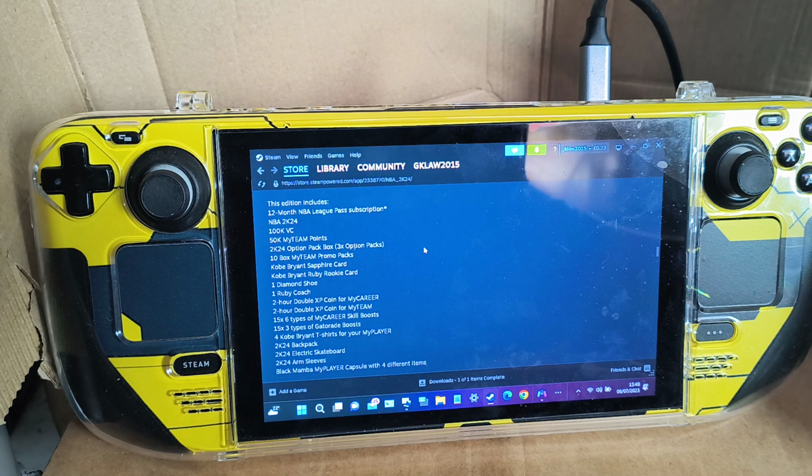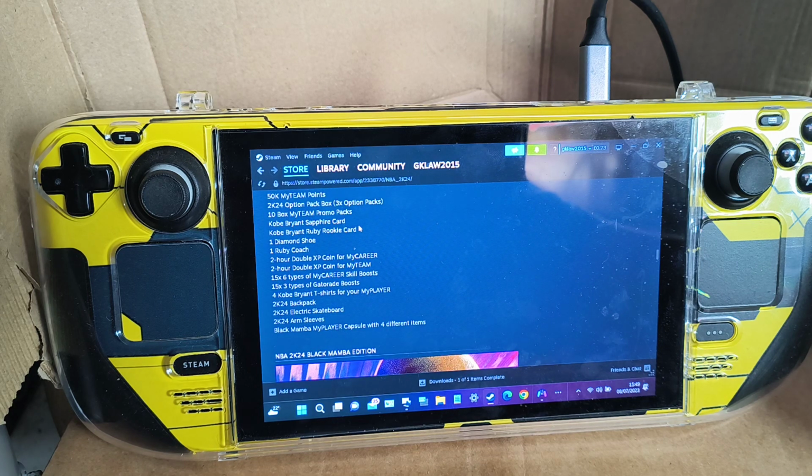This edition includes 12-month NBA League Pass subscription, NBA 2K24 100K VC, 50K MyTeam Points, 2K24 Option Pack Box, 3x Option Packs, 10x MyTeam Promo Packs, Kobe Bryant's Sapphire Card. Maybe I didn't say that correctly, but it's a card. Kobe Bryant Ruby Rookie Card.